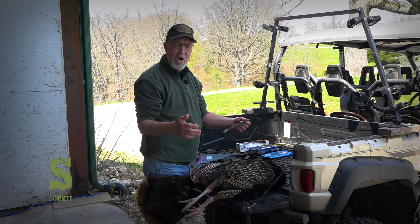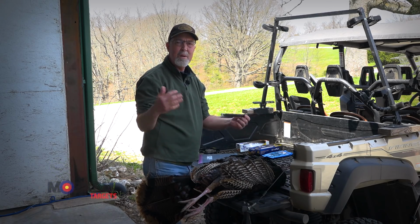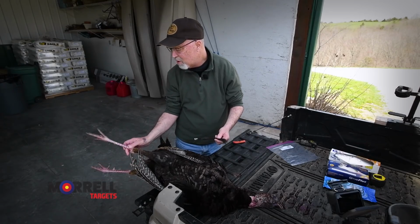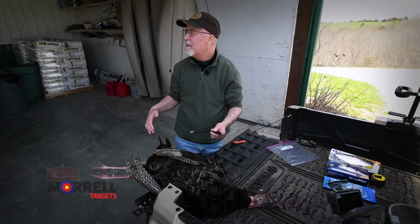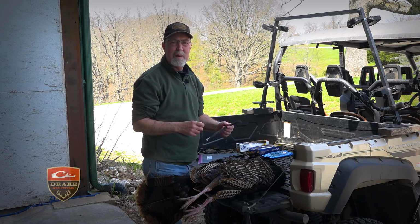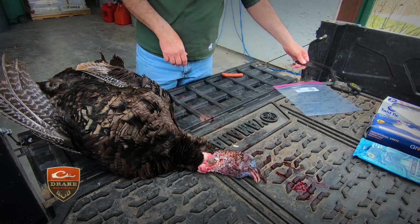You estimate a tom's age by spur length. It's not 100% accurate. There's a lot of factors, diet, wear and tear. But on this one, they're about 7/8 of an inch long. Based on my history of turkeys here at the Proving Grounds, probably a two-year-old tom. He weighed 20 pounds. I'm gonna put the beard to the side.